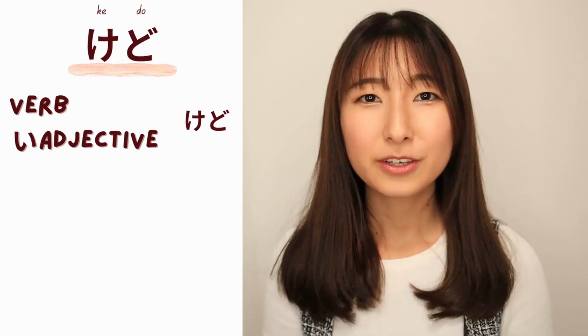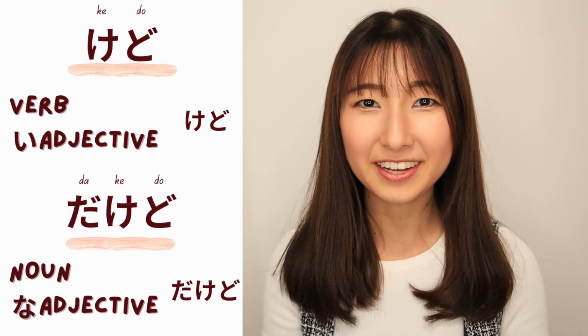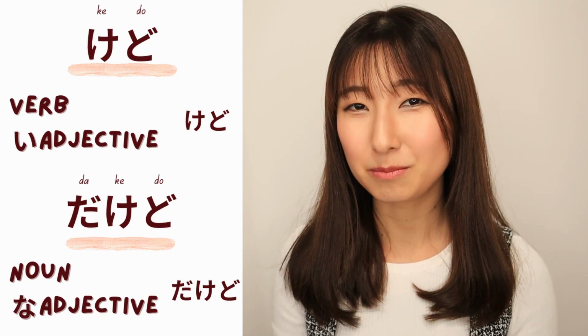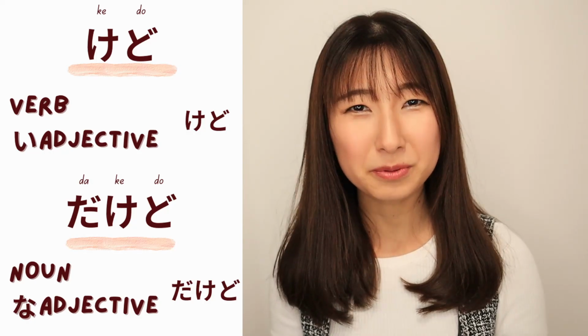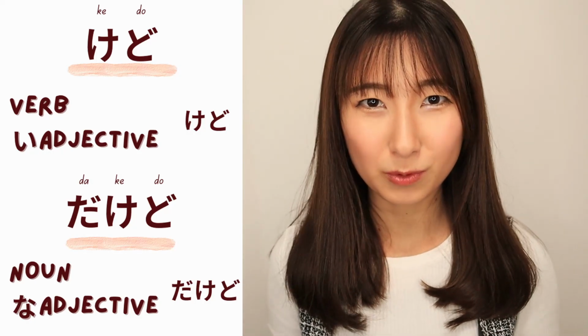So why do we have two cases? What is the difference between けど and だけど? We use けど with verbs and adjectives. And we use だけど with nouns and adjectives. That's it. Sounds simple, right? But applying them in the sentence is hard. Let's practice with some examples.